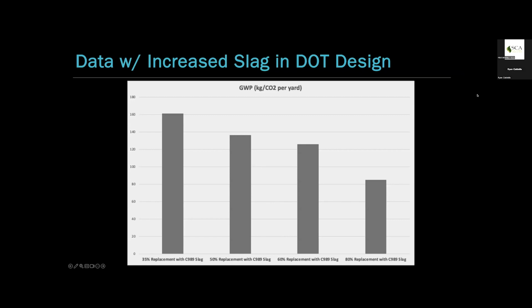It's circling back again to those mixes that we did, looking at the IDOT pavement mix, understanding that the global warming potential in kilograms of CO2 per yard starts at about 160 for our particular region, and goes down to slightly above 80. So almost cutting it in half. But as you can see, the replacement rates of slag will have a significant impact on the global warming potential, and less of an impact on the performance and durability, as we saw in those subsequent slides.